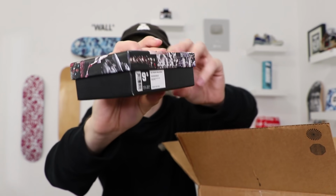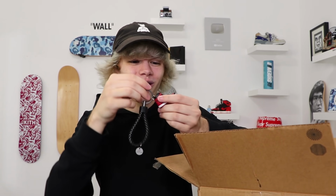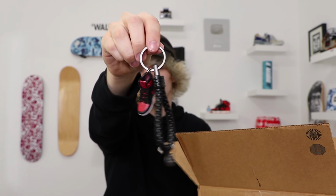This right here is a Kicks mini box. Now, I'm not too sure what's about to be inside here, but let's open this thing up. Yo! Yo, this one is super cool. This right here is an itty bitty bread one. Look how flipping cool this looks, guys.